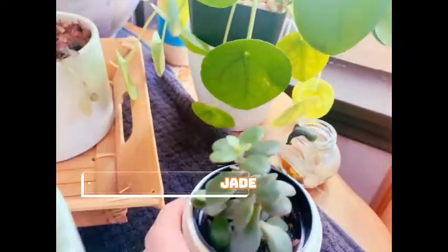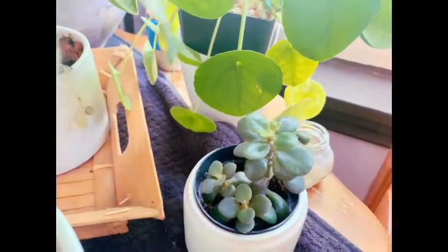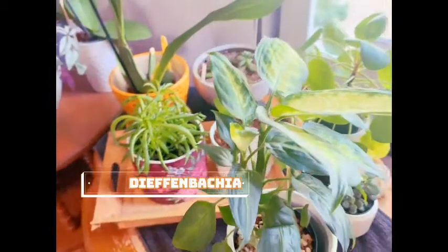And then we have our jade cutting that I did that is doing rather well. Let's just turn her around just a wee bit so you can kind of see the other side. The two over here are doing really well. And then we have our Dieffenbachia that I have moved from off of the plant stand to here, and she has really taken off.